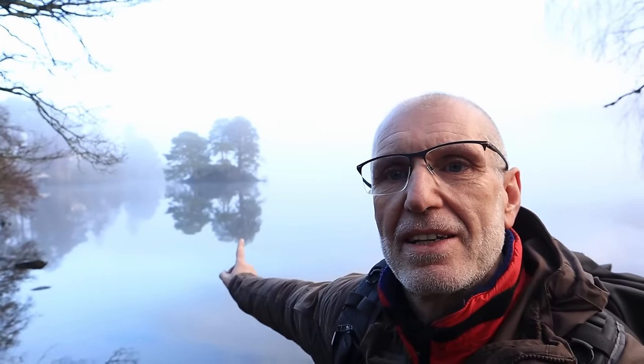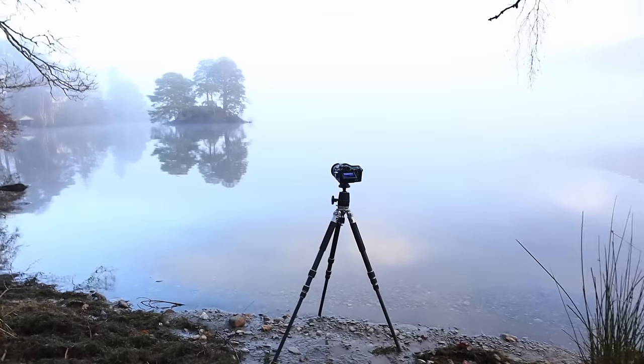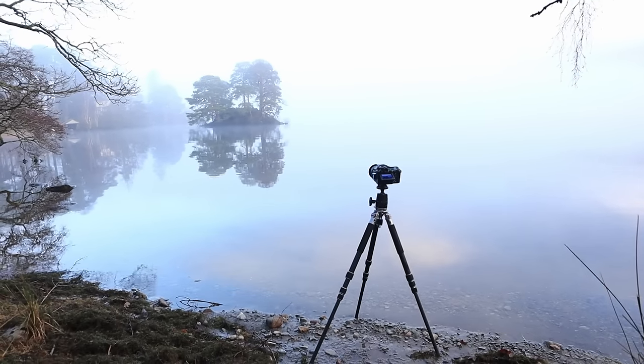So the shot that I have lined up, just going to get away, as you can see just behind me there, the island. Now, because I've had to move over to this side, I don't have the separation between the island and the headland, but I'm okay with that for now. And I've taken a couple of shots already. There's my camera.